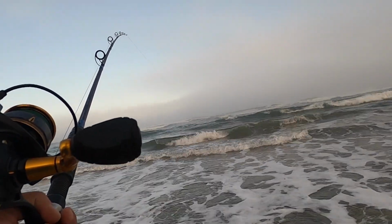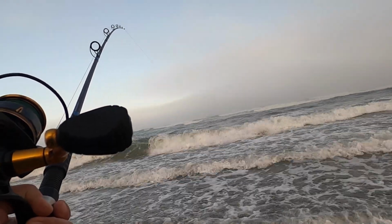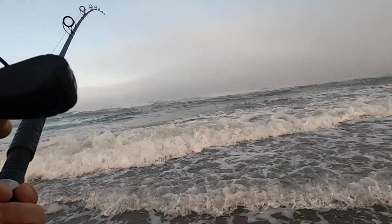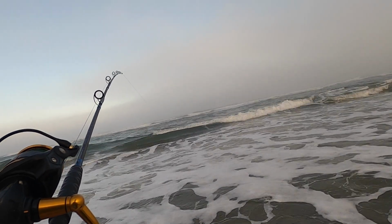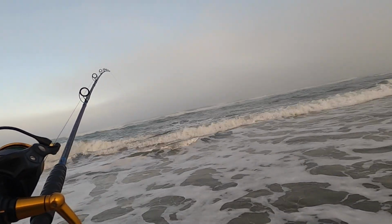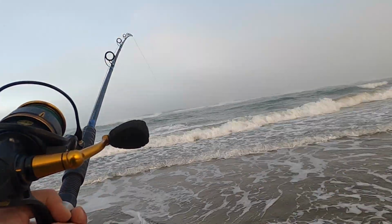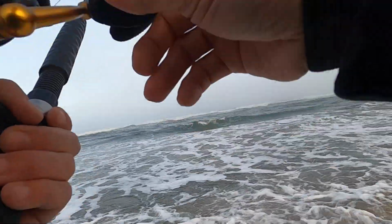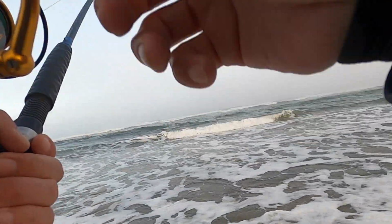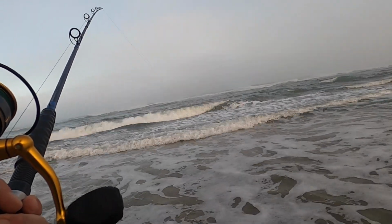All right, so this is cast 4. Cast 1, I was getting hung up, so I brought it in really quickly, moved south, got a bite on cast 2, then started getting hung up on 3, and now I'm getting hung up on 4. So I'm gonna keep moving south. Normally I stay in a spot if I'm getting bites like I was down there, but with getting hung up on the rocks all the time, and I'm still doing it, it's just not as much fun. So I'm just looking for a sandy area.